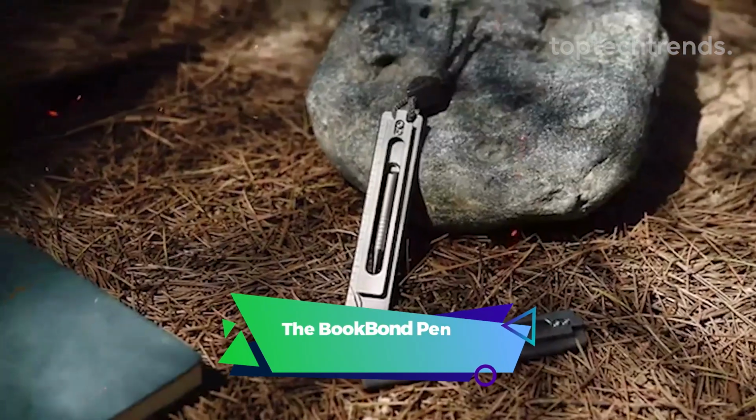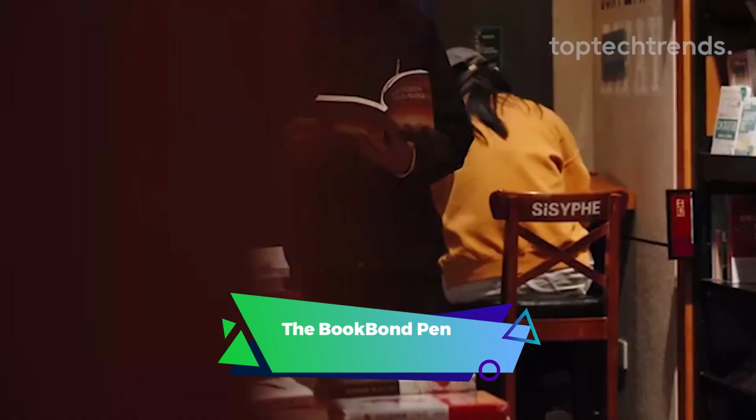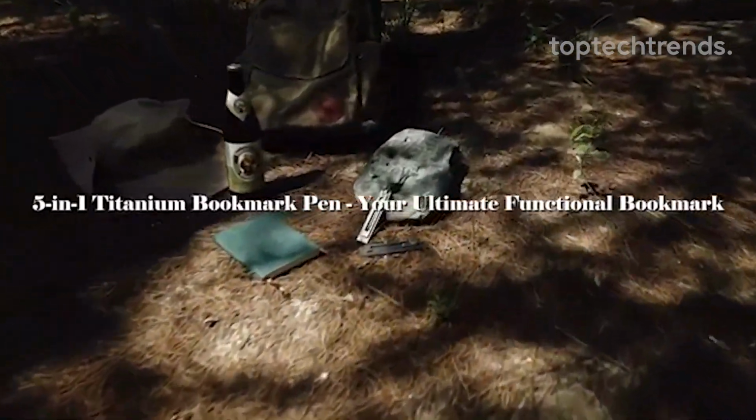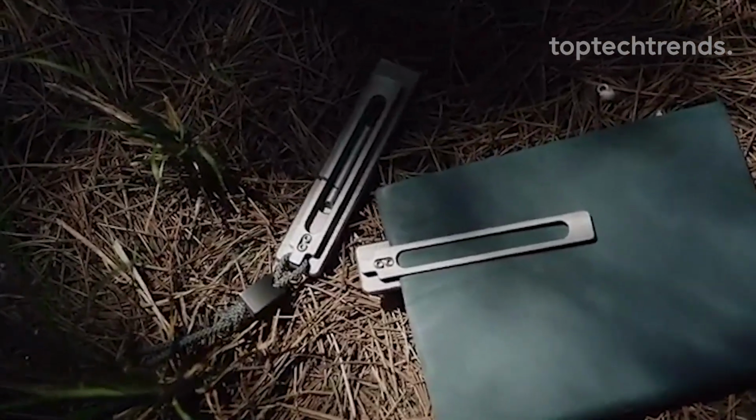The BookBond Pen. Hey there, book lovers and pen enthusiasts. Have you ever wished your pen could pull double duty as a bookmark? Well, wish granted. Introducing the titanium alloy bookmark pen. Not just a pen, but a superhero in the world of bookmarks.